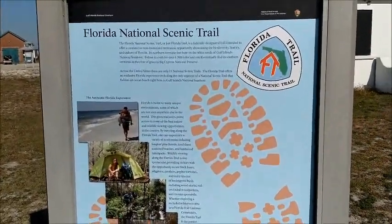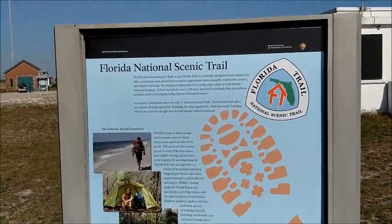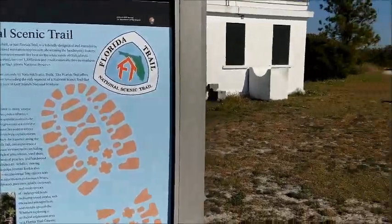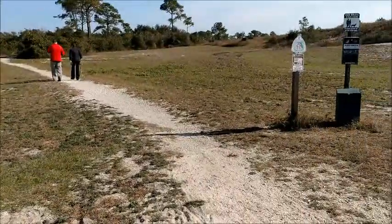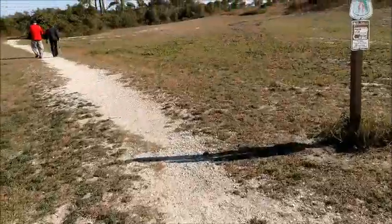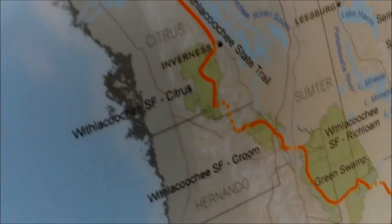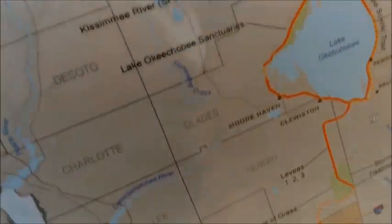So we're at the trailhead of the Florida Trail. We can walk all the way to the southern tip of Florida, starting here. Okay, let's go. Not really. Okay, let's not today. You are here.